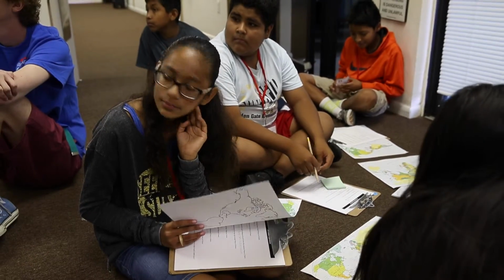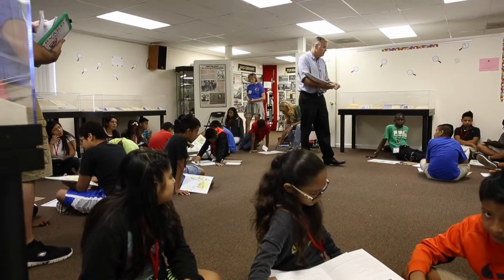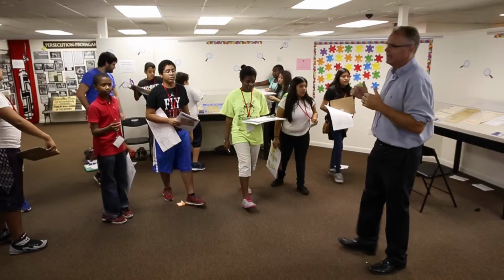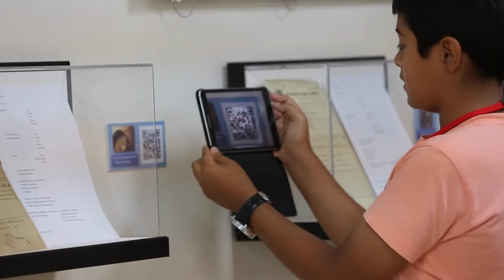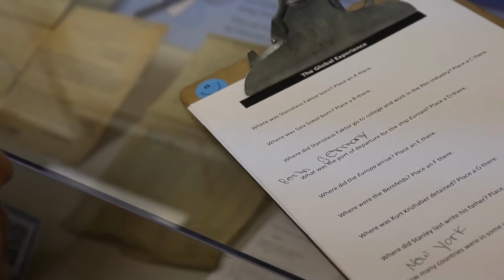Today we have students from Grace Place. They've actually been here all week and they're doing their own historical investigation using the documents in the exhibit as well as our new tablets that have links to ancestry.com, heritage.org, and QR codes that are helping the students to figure out what happened to this family, where they went, how they came to the United States, and what happened to them after that.